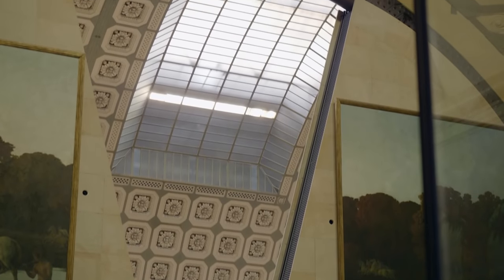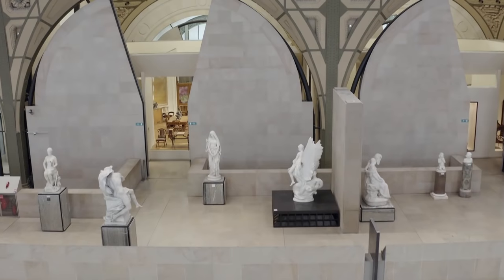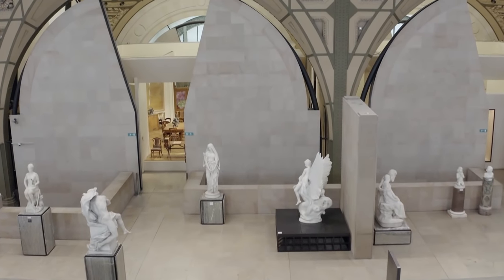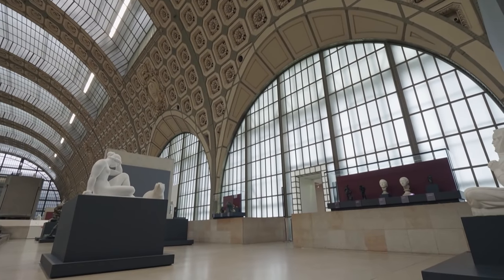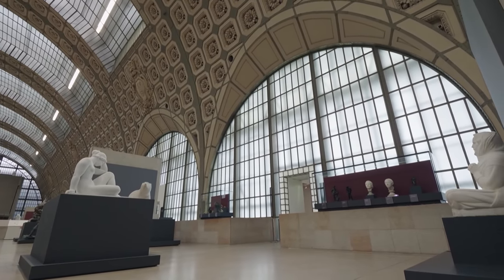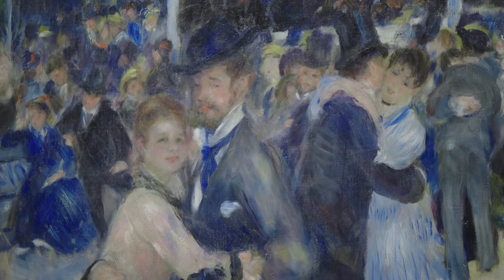But once again in its history, the monument lacked space. The station floors represented an available surface of 30,000 metres squared. An extra 13,000 metres squared were required to exhibit the museum's greatest treasures, the Impressionist masterpieces of Renoir and Monet.